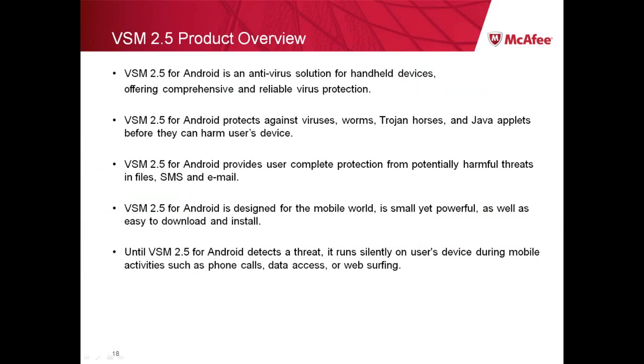One of the applications that we have offered for the Enterprise Mobility Management solution that actually is a part of this particular product is a virus scan for Android solution. It's a very, very small software that we place inside that enterprise management solution. It actually goes in, runs on the device very silently. It doesn't take away any functions of the device. You're still able to make your phone calls, do your data access, web surfing, but it does go in and protect those particular devices from either viruses, worms, trojans that exist on the device.